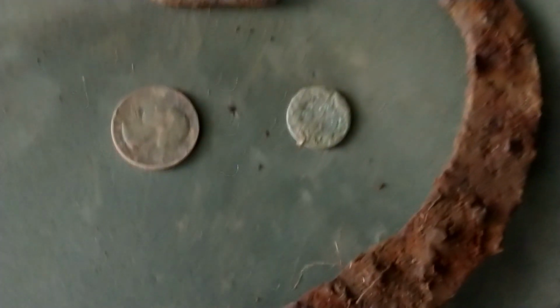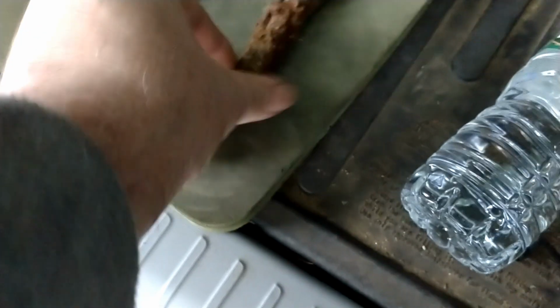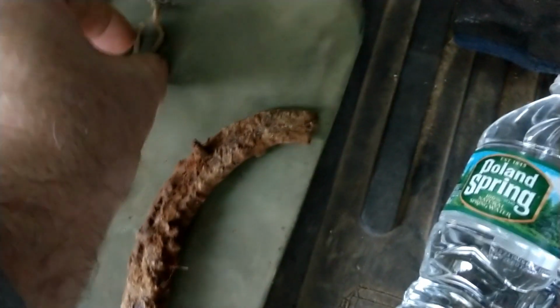Got some modern clad here, Bill. A quarter and a wheat penny. I'm rich. Yeah, you're rich. Got 26 cents, says we eat like kings. This lovely horseshoe fragment. That's nice. Still a nail in it. Cool. And then this really interesting item.